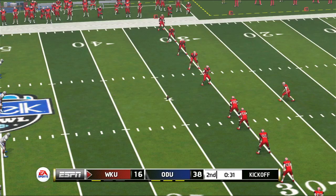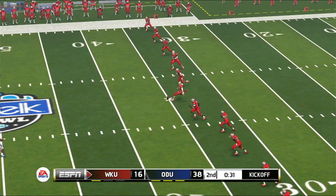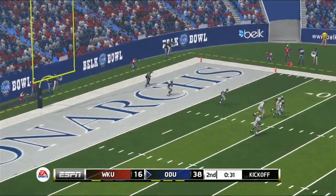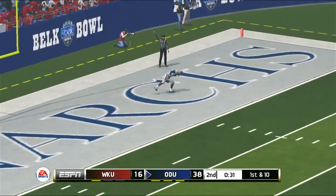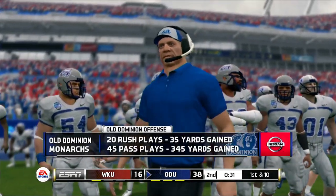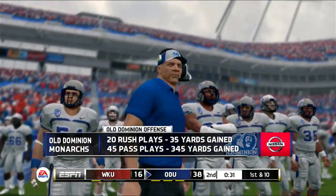Western Kentucky is lining up to kick this one off. He sends this one deep. This one's going to be down in the end zone for a touchback. Kirk, you and I have been around this coach for a long time. I don't care what their lead is going to the locker room. It's not going to be a pretty sight in there.